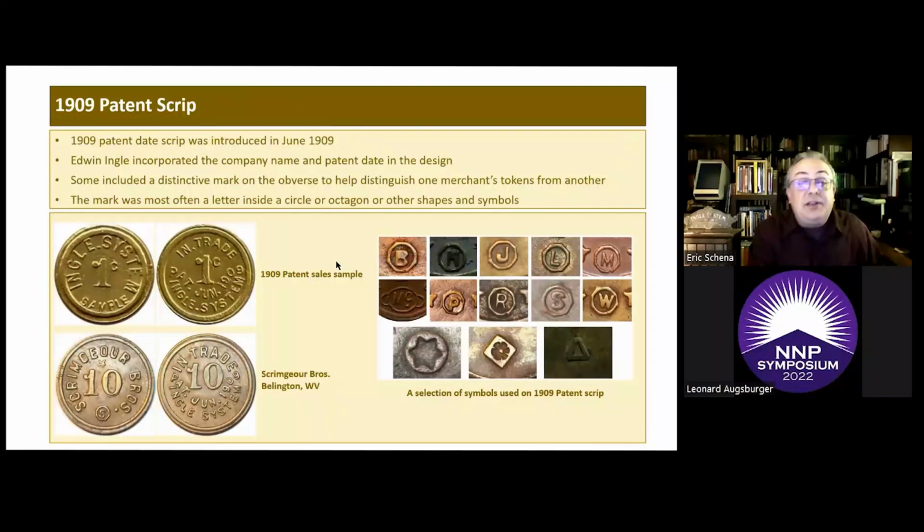Now, in 1909, Ingle revised their design. They now use the phrase Ingle system on their tokens, and they also included the patent date and the merchant name and a couple of other little subtle things, but these were still pretty utilitarian looking pieces. The typical Ingle token from the 1909 patent looks something like this piece from Scrimgeour Brothers in Bellington, West Virginia. And the other denominations are not that far off from that.